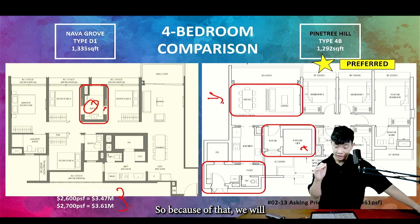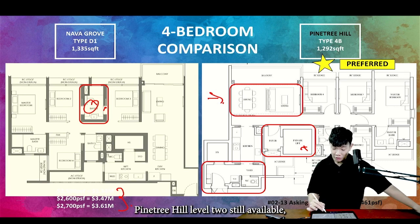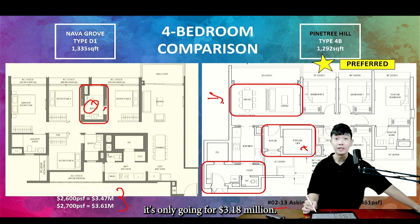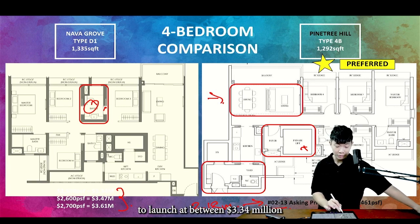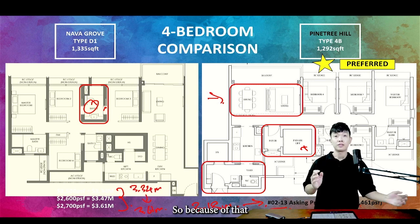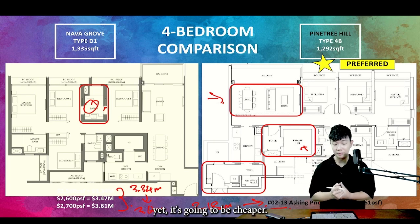So because of that, we'll definitely prefer Pinetree Hill, simply because in terms of pricing, Pinetree Hill level 2 still available. It's only going for $3.18 million. Yet Nava Grove, we are looking for them to launch at between 3.34 all the way to 3.61 million. So because of that, Pinetree Hill is a no-brainer because floor plan is better, it's going to be cheaper.